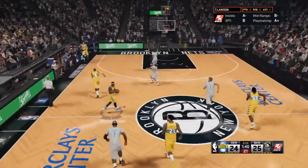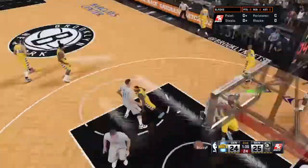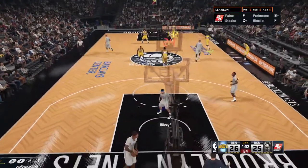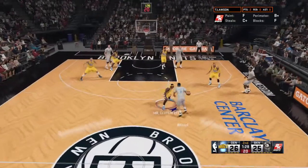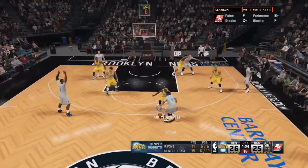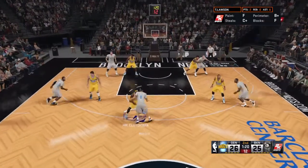Some changes for Brooklyn. Brook Lopez is checked in for Clark. Alex Anderson in for Brown. And a switch also for Denver. Chandler's checked in. That's a clean look they gave him there, fellas, and he drains those. And Brooklyn has possession after the Nuggets pick up 2.